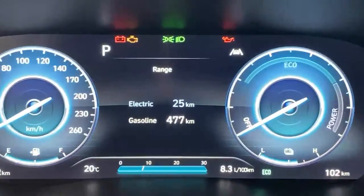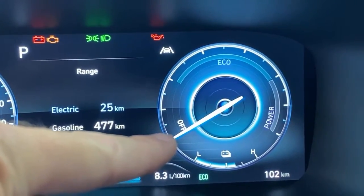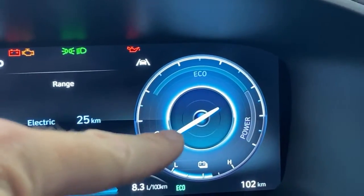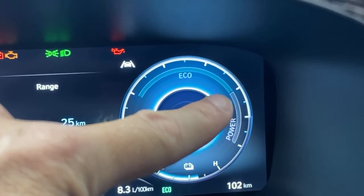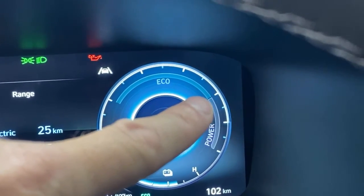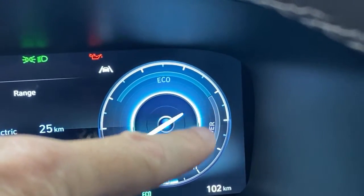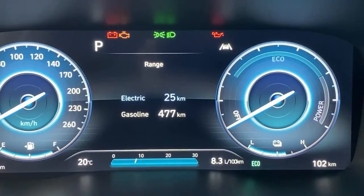Now, over here on this gauge, what you have is your vehicle is currently off. The engine is off. When it's running and you're going to drive, this gauge will go across the eco mode here. That line is a line you want to pay attention to, because you can get on the highway in this full eco zone. If you need extra power, the gauge will go past that eco into that power, and to get full power on this vehicle, it will start the gasoline engine.